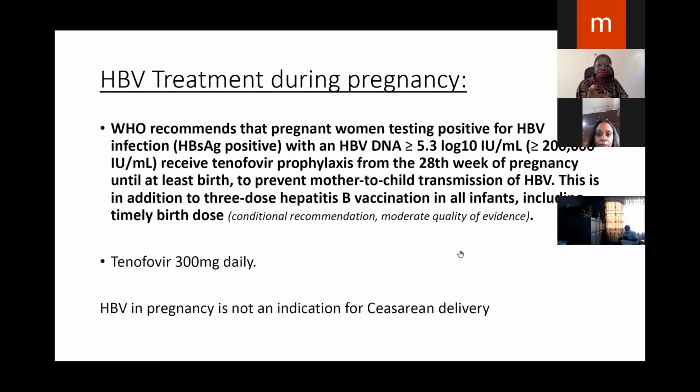This tenofovir does not mean that they still will not require the birth dose of the vaccine. So it's important that they get that to help to reduce and prevent the risk of the woman passing the infection to the child. And we've already stressed why we do not want kids to be infected, because we know an infection in infancy results in 90% chronicity. And a quarter of that, 25%, will die prematurely. So it's important that we prevent all these things from happening. And tenofovir is given at the dose of 300 milligrams daily.